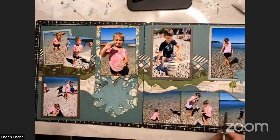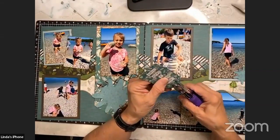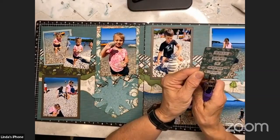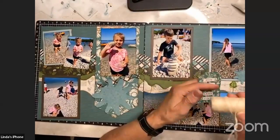Yes, it does. Okay. Now I'm going to take a medium hole punch. Terry wants to know, is that tags or tiny tags? Tiny tags. Okay. So I'm going to eyeball the center where I want it. Okay, can you guys see that hole? It's not a big one. It's not a tiny one. It's a middle one.